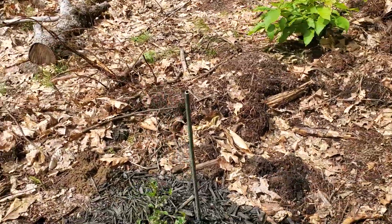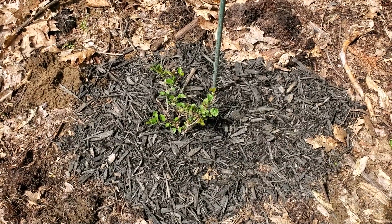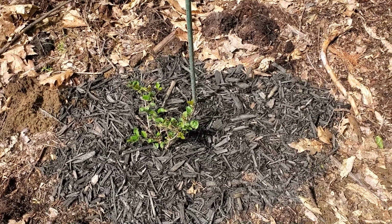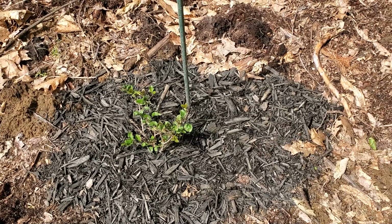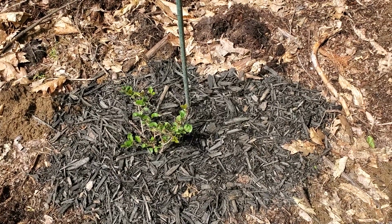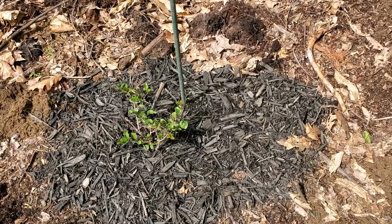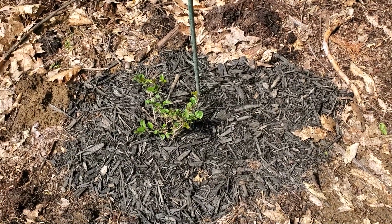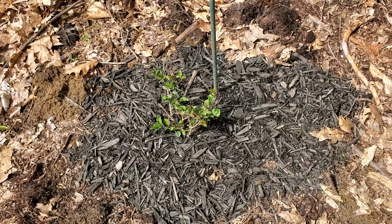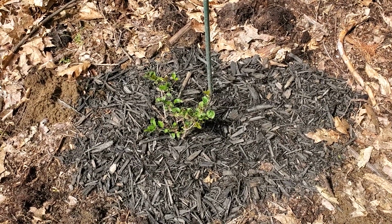And this right here is a dwarf Korean lilac. This also, like the Korean spice viburnum, has the most intense, beautiful lilac fragrance. Now keep in mind that the viburnum picks up after the lilacs die down. Okay? This dwarf Korean lilac will pick up as the viburnum is dying down. And we will have fragrance probably into the end of July.